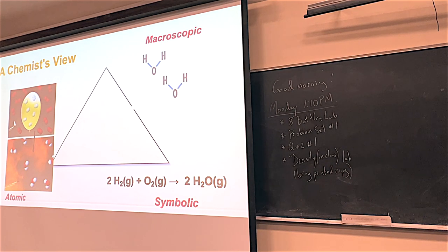And these are all gases. Also notice here that we need two hydrogens for every one oxygen. That's what that two means right there. And if you have one part oxygen and two parts hydrogen, you end up making two parts water as well. So this is what we use in symbolism in chemistry to represent reactions.